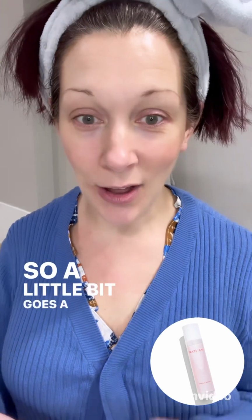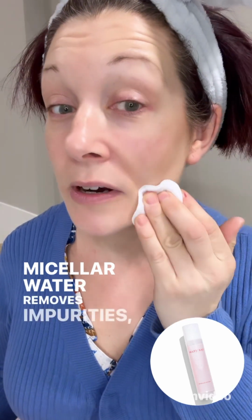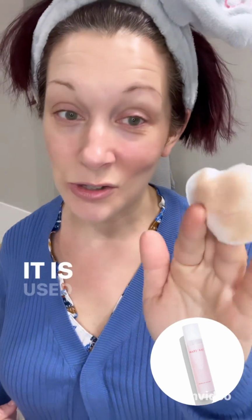So a little bit goes a long way with the micellar water. I just put some on the cotton round. Micellar water removes impurities, makeup, and dirt off your skin. It is used to cleanse your skin without water.